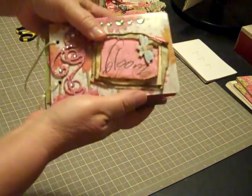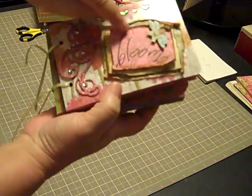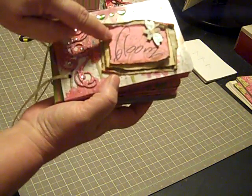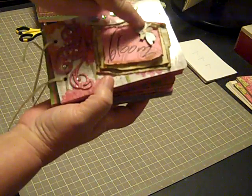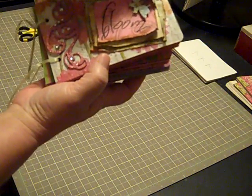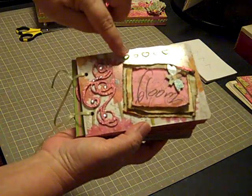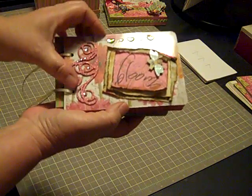And I used a lot of dimensional on the front of this. I actually just cut 3 rectangular pieces of the pattern paper, distressed the edges and inked the edges, and then I stamped Bloom. And I used one of the bees from the cottage garden line, and I also popped that up so that he could be sitting on the edge of that curled paper. And that's how I did that. And then these are just some dewdrop hearts and a flourish.